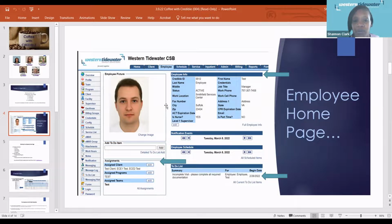And you have your employee information where everyone is assigned a Credible ID number, your first and last name, your credentials, your job title is listed, and sometimes we have work phone numbers for employees listed, your status, if you're active, everyone here has an active status in Credible, your work location, and if you are part-time or full-time, and if you're a nurse, we have that information listed. And if you notice, under your photo, you have your team assignments, your client assignments, and your program assignments.